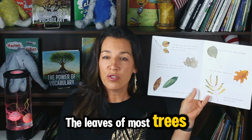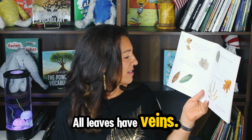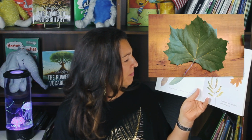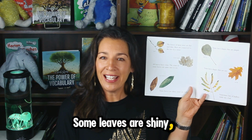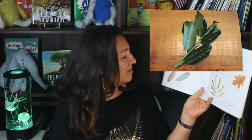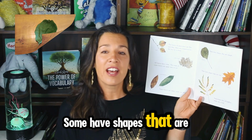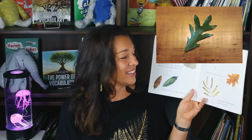The leaves of most trees are flat and thin. Most are connected to the tree by a stem. All leaves have veins. Those are the little lines that you see on the leaves. The veins of some leaves are quite easy to see. Some leaves are shiny and some are dull. Some have shapes that are simple. Some have shapes that are not.